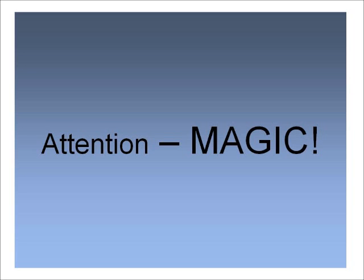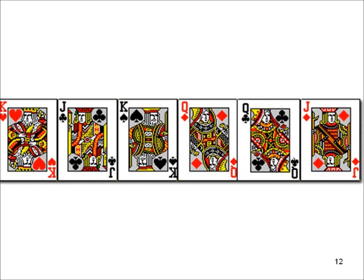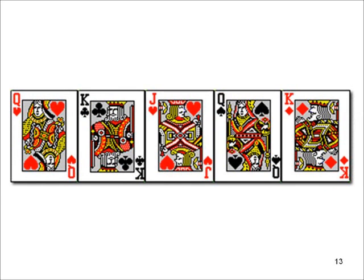Magic occurs when you don't pay attention. Try this magic trick. Pick a card, any card. Abracadabra. I have magically made the card you picked disappear.